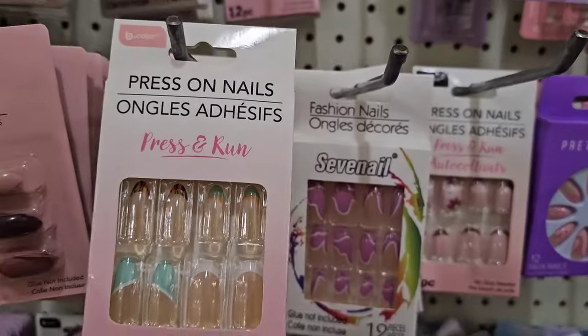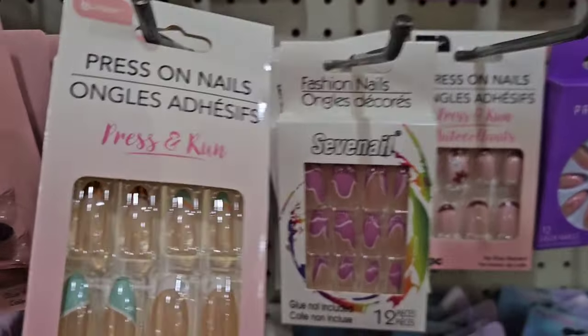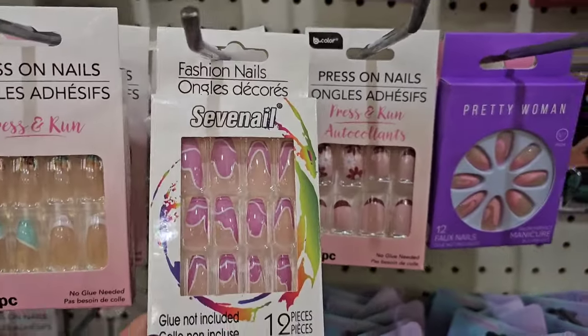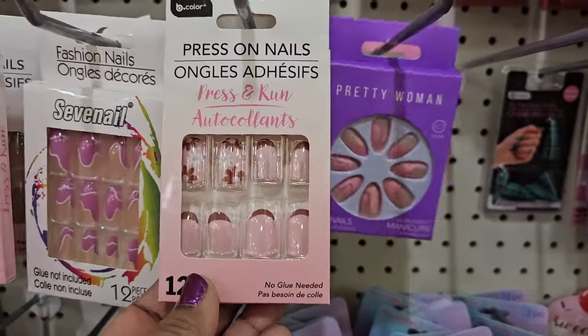These nails here are very pretty. Press on. So this is great. 12 of them. Glue not included. This one you have to stick. This one here, press on.